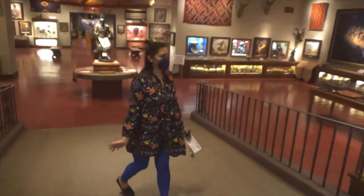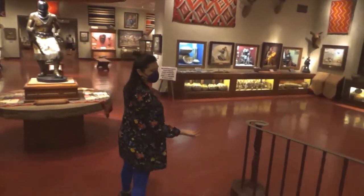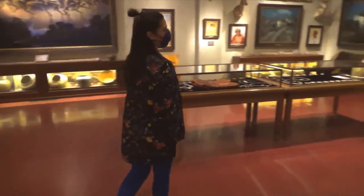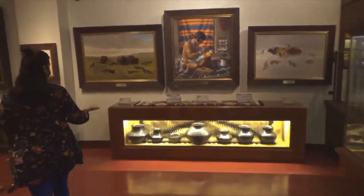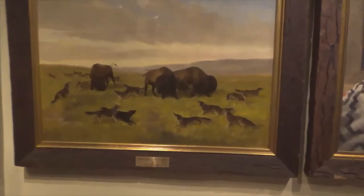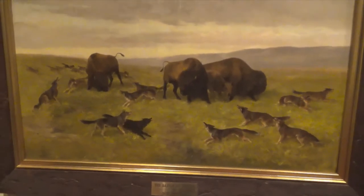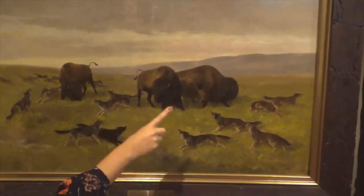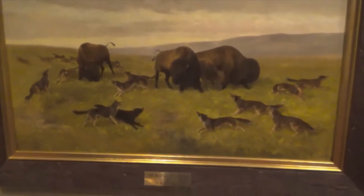There's different rooms, and so in this room, again, we're focusing on the bison and buffalo, so we're just going to show you those parts. So over here is a painting. It's called The Battle of Wolves by N.H. Trotter. So you can see it was wolves surrounding the buffalo. It looks like they're trying to get to that baby right there. It looks like the mama and the daddies are trying to protect it.